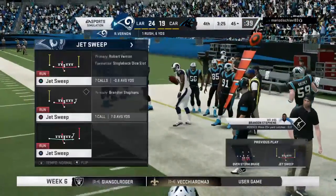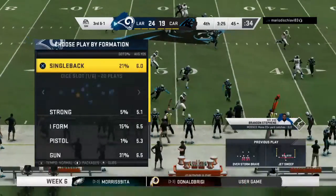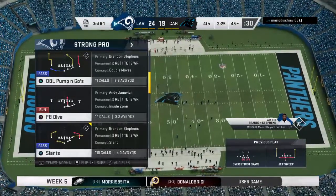Well, they'll run it here on the jet sweep. A gain of 3 last play. This time they double it and pick up 6. That's a really good job right there. Just kept stringing that play out, pushing further and further towards the sideline. Really good fundamentals by that defense.